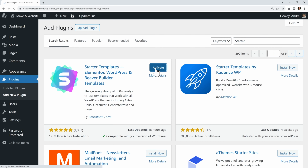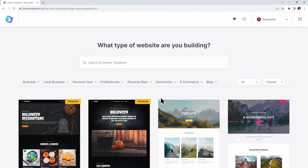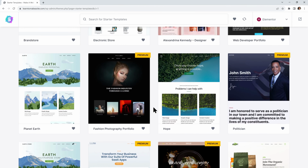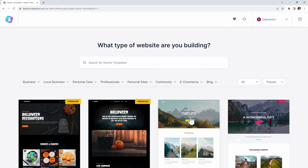So let's activate it. And right away it asks which page builder we want to use. Elementor is the best and most popular one, so just choose Elementor. And now we can see all of the designs that we can start from. We have hundreds of options in here that we can use as our starting point. They look beautiful and most of them are completely free.